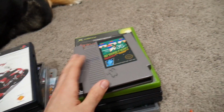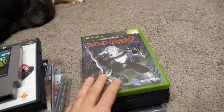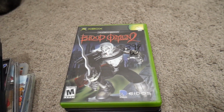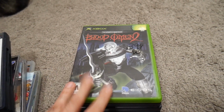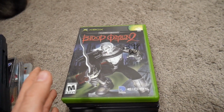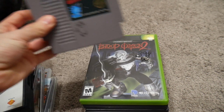But I ended up getting 10-Yard Fight on Nintendo. Never played this, so it'll be interesting to check that out. This is one of the pickups I was excited for because I'd actually been wanting this for a while, and I've been holding off on buying it. I used to own this. I think I still have it on the PS2, and I rented it on Xbox several times. I always wanted to buy it, never bought it. There's been a few times I thought of picking it up, and I said, you know what, I'm just going to wait, or I would get distracted, or I'd say the price isn't right. But this was, by the way, $5.